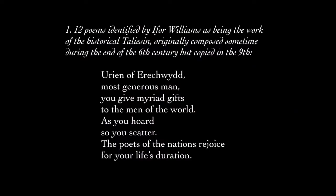So if you're looking for decent editions of poems from the Book of Taliesin, look at the Ifor Williams edition and the work that Margaret Haycock has been doing over the last few decades. Margaret Haycock also includes a translation in her text. The Ifor Williams edition doesn't have a translation, although there have been translations made of that edition, which you could probably find somewhere. Anyway, to move on to the interesting stuff, the actual contents of the Book of Taliesin.